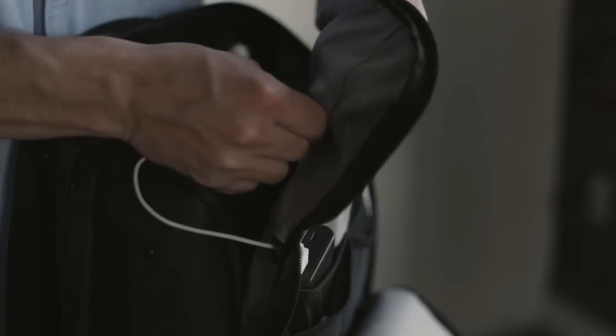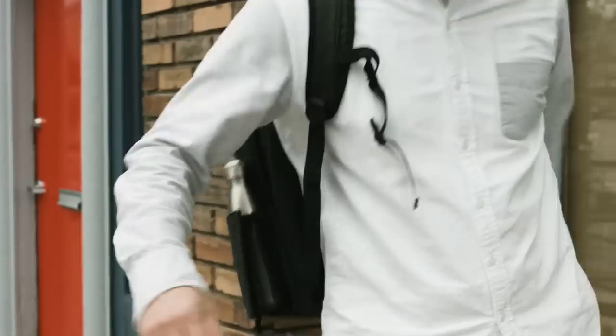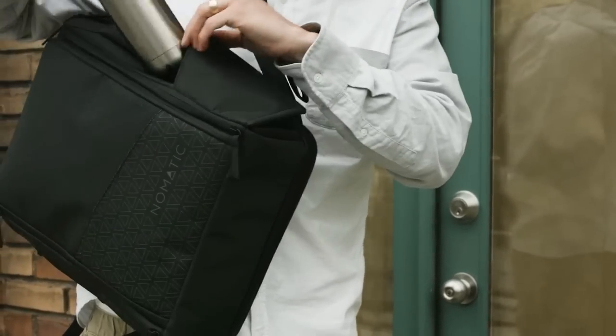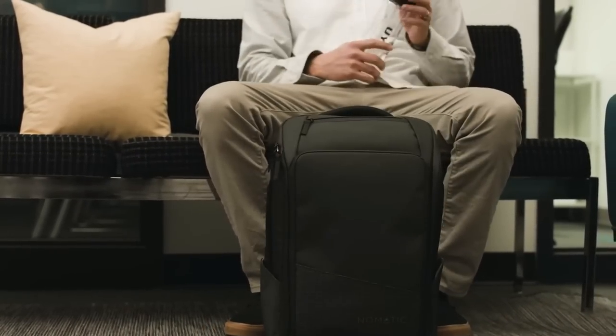We've also included cord pass-through holes between all compartments to allow you to charge seamlessly on the move. Our innovative water bottle pocket is magnetic. It snaps shut and looks sleek when it's not in use, and expands when you need the space. These bags also stand up straight on their own, keeping everything right where you need it.